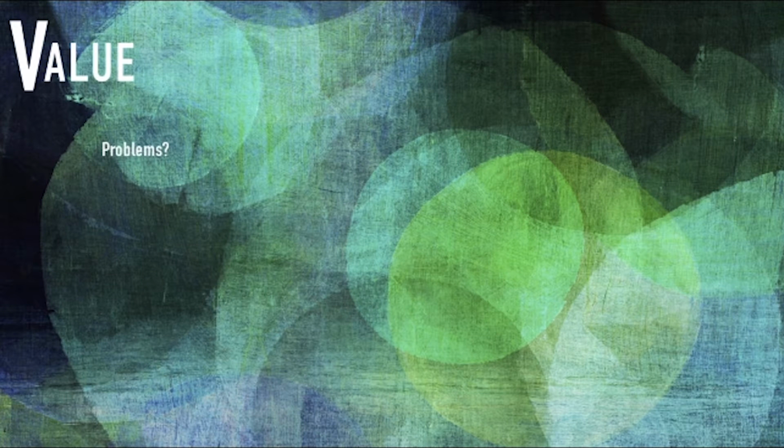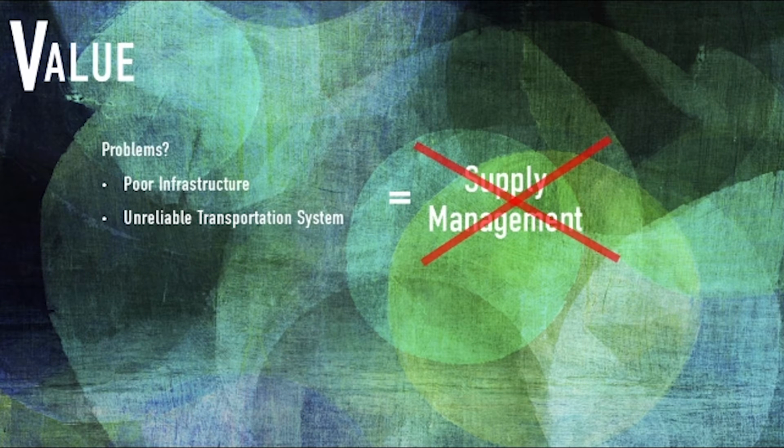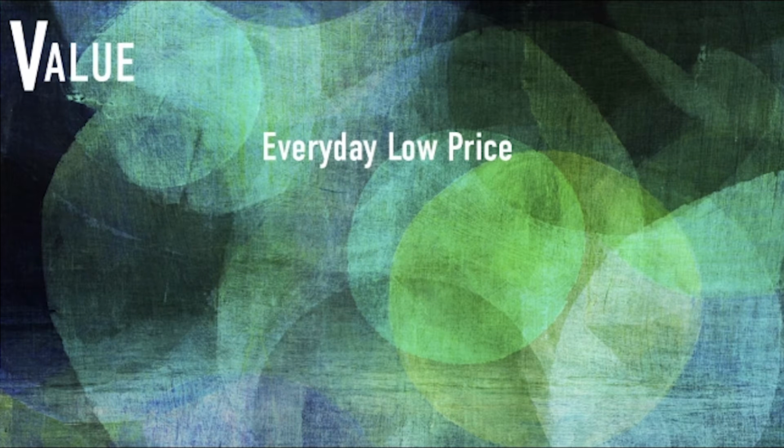The problems such as poor infrastructure and unreliable transportation system cause difficulty in supply chain management within the firm, which restricts the condition of trade. It limits their products, and it is difficult for them to follow their value, which is EDLP, everyday low price. Walmart also has to agree with the African agreement that their products should be fresh and bought from locals. Therefore, it is hard for Walmart to have a competitive advantage in supplying their products compared to their top competitors such as ShopRite and Pick and Pay.